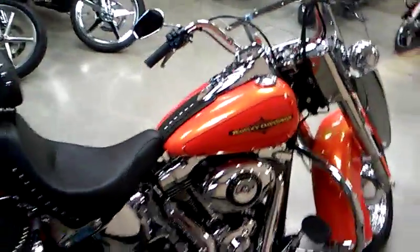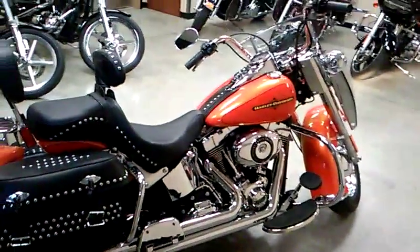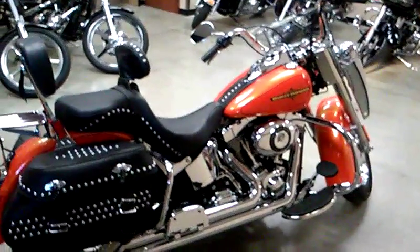It's a 2012 Harley-Davidson Heritage Softail Classic. It's available at Glacial Lakes Harley-Davidson in Watertown, South Dakota, or check it out online at jl-harley.com.